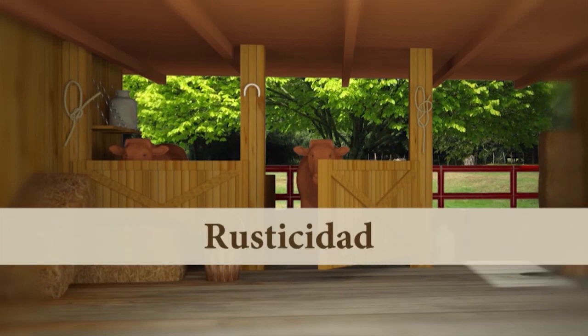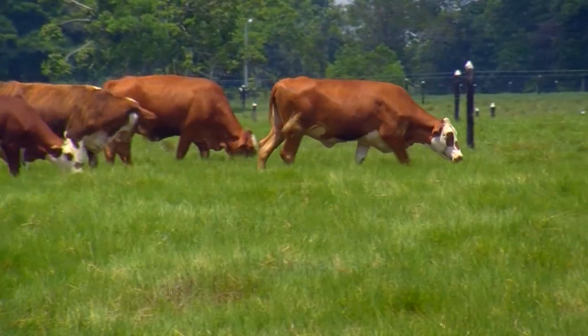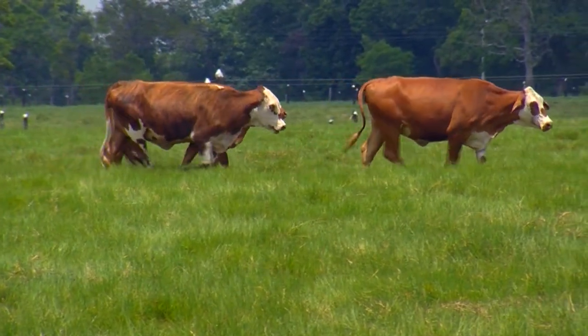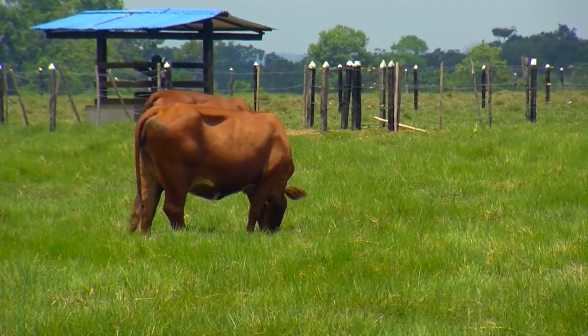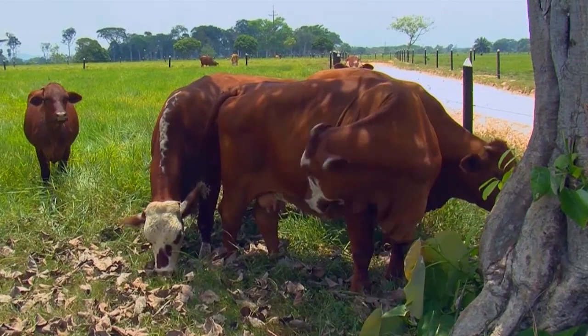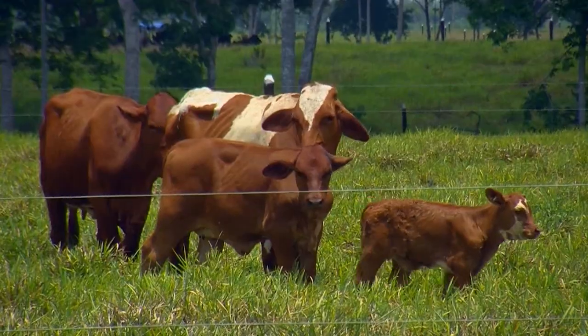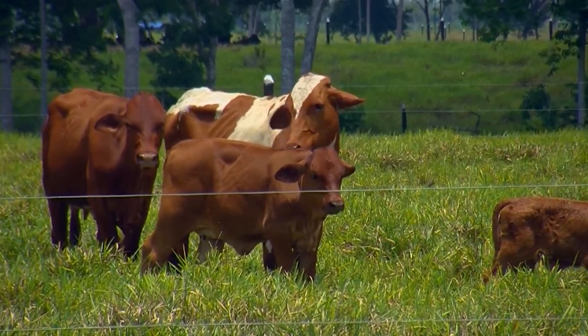Rusticity. This characteristic makes it a very versatile breed, proven to produce well in different climates. This cattle has a natural marked resistance to parasites and diseases, and can also take efficient advantage of low quality fodder. Rusticity is surviving and producing a calf once a year at a minimum investment.